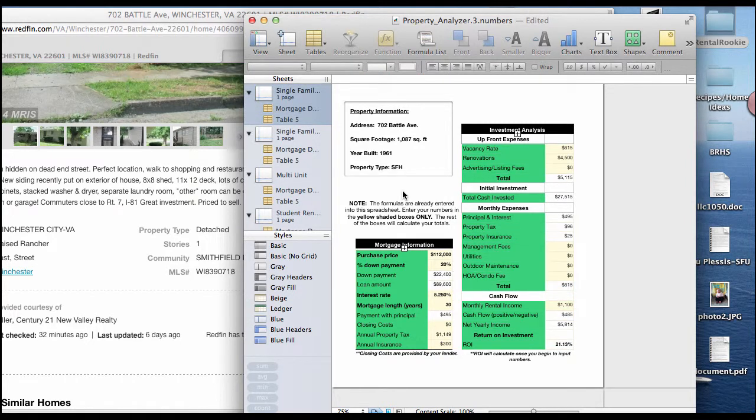I think for the sake of time, I know at the beginning of the video I said that I was going to run us through 2 properties, but I know that this has gone on now for a little while and everybody's very busy. So, I think I'll cut it there and let you see and work with this type of analysis.